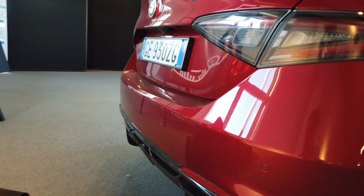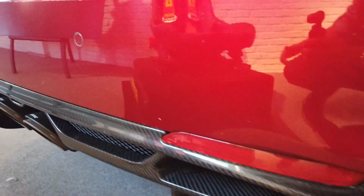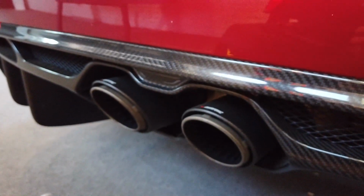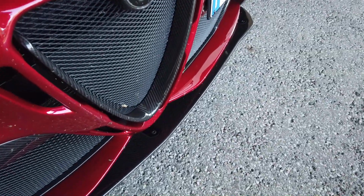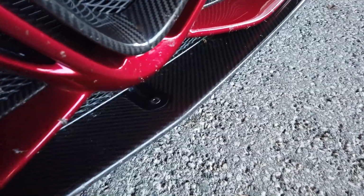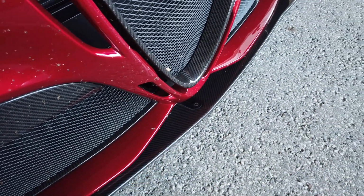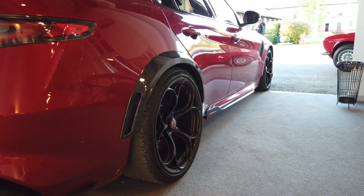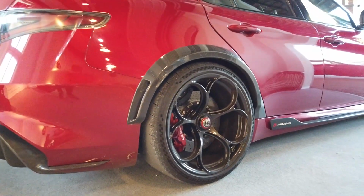In the back, we don't only find this amazing carbon fiber rear diffuser, but also a full titanium exhaust system made by Akrapovic. In the front, we can notice this lovely carbon fiber splitter, and as you can see, it's manually adjustable with 2 different positions. New spring, new shock absorbers. As you can tell, Alfa Romeo has done a lot of work on this car.